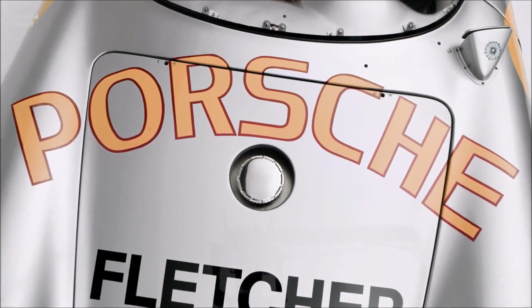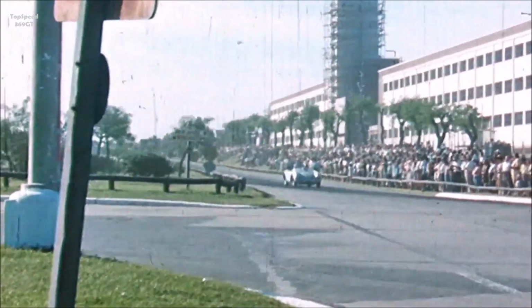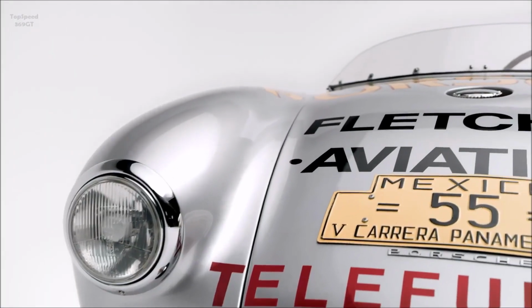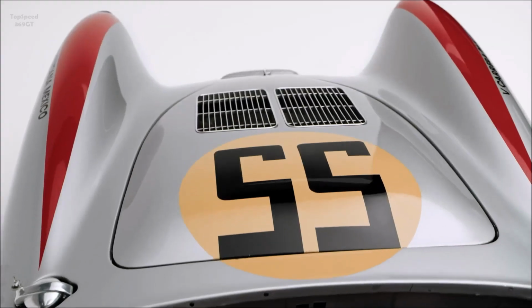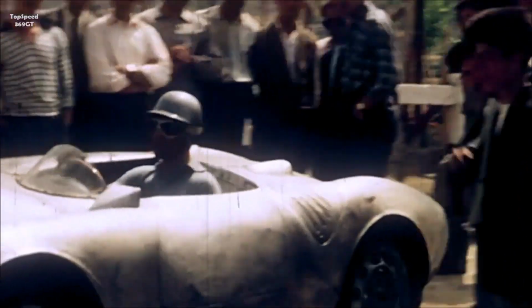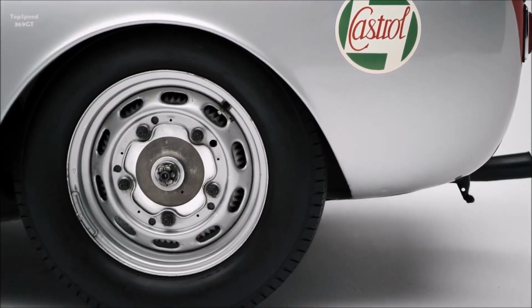Alongside many impressive victories, the 550 Spyder scored a class victory and a third overall place at the Carrera Panamericana in 1954. 2 years later, Umberto Maglioli went on to score a magnificent overall win at the Targa Florio. At the same time, famous drivers like James Dean made the 550 Spyder quite popular, but we'll come to that later.